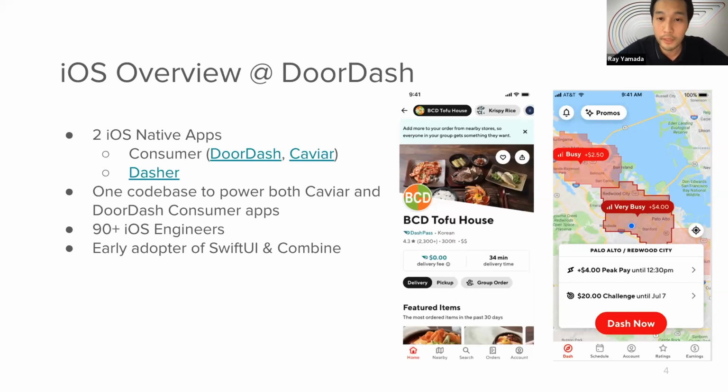Since joining the company 2 years ago, we've tripled our iOS engineering team, and we are now nearing 100 engineers. Lastly, DoorDash is known as one of the early adopters of latest iOS technologies, such as SwiftUI and Combine, which comes with its own pros and cons. So we'll share some of that learnings today.